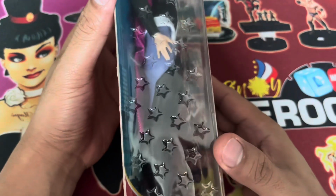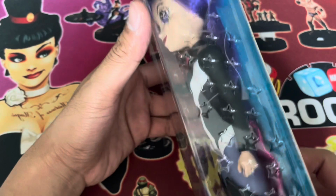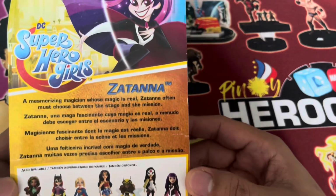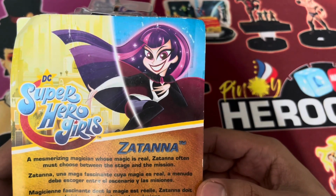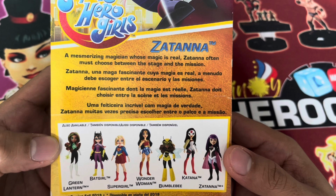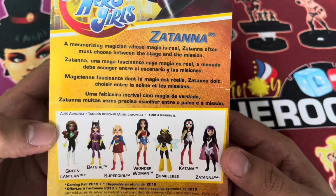We can see a lot of stars, a lot of magic sparkles, typical as it appeals to children. And at the back, we see a quick description of the character. Okay, so let's take a look. A mesmerizing magician whose magic is real, Zatanna often must choose between the stage and the mission.